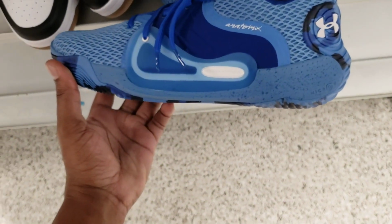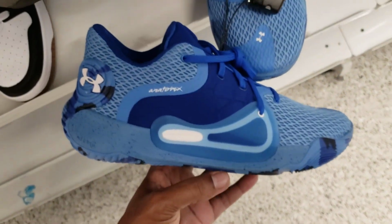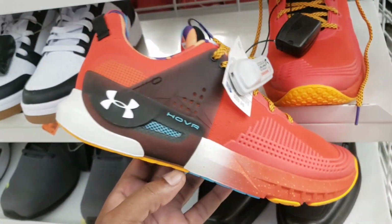These Under Armours look pretty dope. If you guys know about these, let me know. I like the colorway on them. Yeah, these are pretty fire. Copper Pass, $50 on the retail. We good. So it might be an Under Armour today.